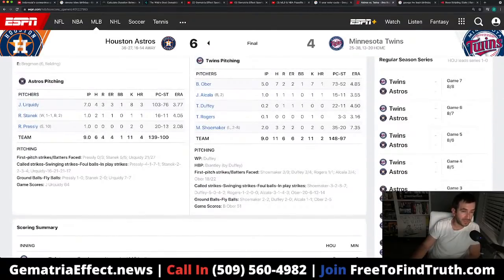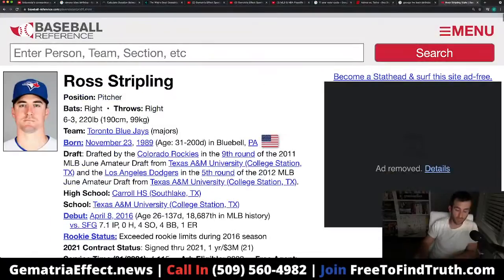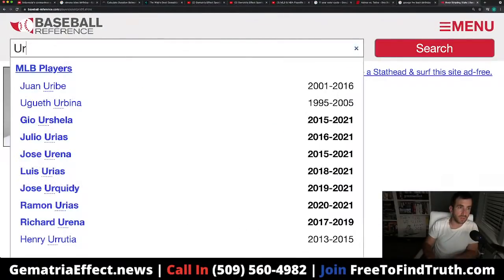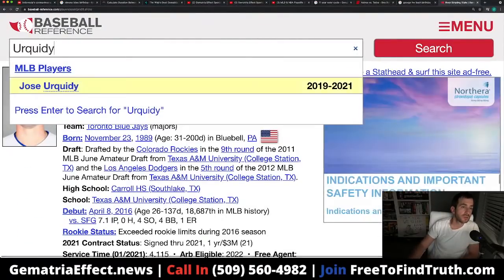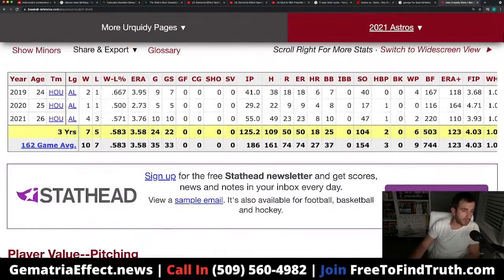7 innings pitched, 3 earned runs. I mean, that's what you want from your starter. But his riddle today was to become 8-5, and Twins is 85, who they were playing. So, to me, that was a good sign. He did not get credited with the win, so he stays on 7-5. But again, that's what I'm saying.